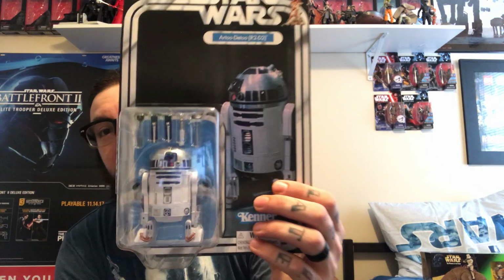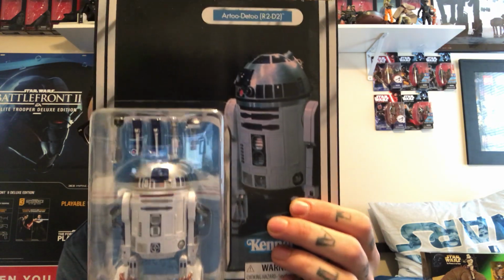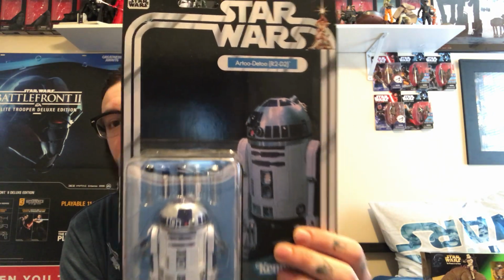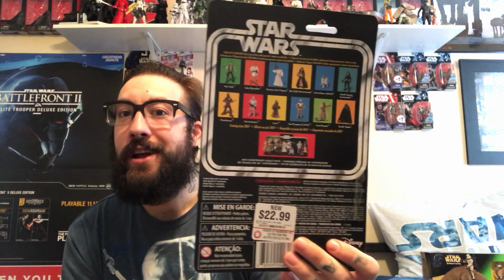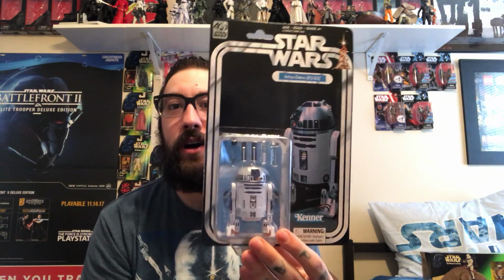The last two figures that I was missing were the 40th anniversary Stormtrooper and R2-D2. I went for Christmas and visited my family in the Memphis, Tennessee area, and the night that we got unpacked and everything, he took me in the room and was like, so I got you something for Christmas. And lo and behold, it was the 40th anniversary R2-D2. So super pumped.